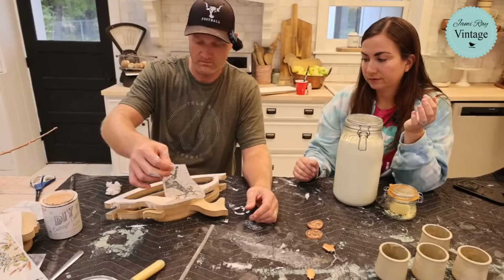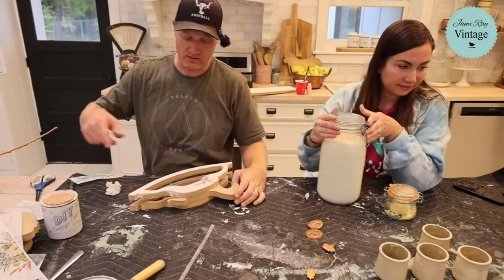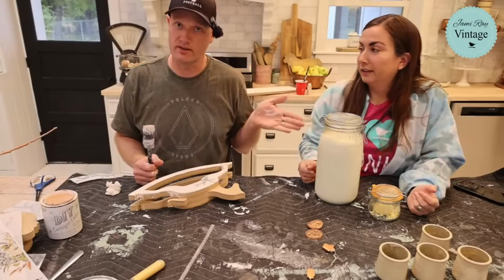There we go. All right, so my deer's on there. Oh dear. Okay, I'm gonna use some of these other patterns too, like on the rungs. All right, so I'm just gonna show this to you while he's working on painting. You thought you were getting an IOD demonstration, but really we're here in our kitchen.